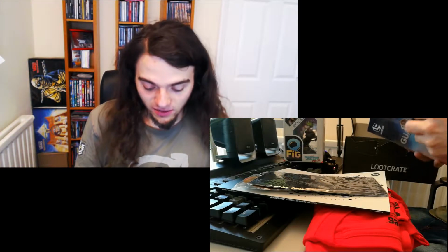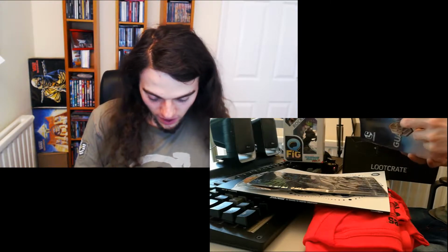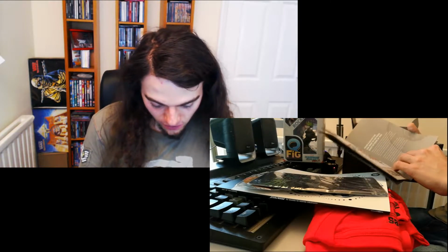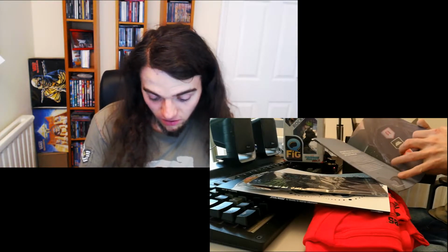But then we have the little magazine, nicely printed. It's a magazine, really. It tells you about the stuff you've got. It's got the Rocket Raccoon figure, the Goonies t-shirt, Star Wars colouring book, and pencils, so at least they supply you with those.